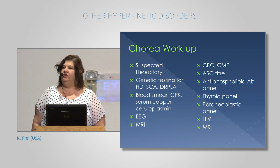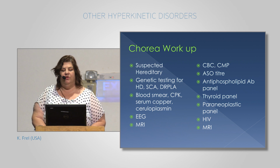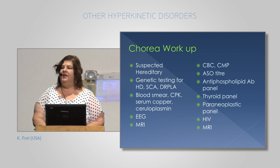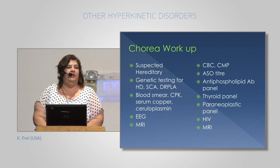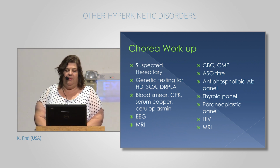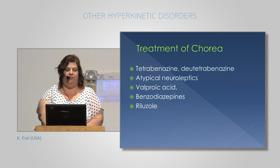If it's considered to be sporadic, with no family history of chorea, you also want to get a CBC, complete metabolic panel, ASO titer looking for evidence of Sydenham's, antiphospholipid antibodies to look for the antiphospholipid syndrome, thyroid panel, paraneoplastic panel, HIV, and MRI is also helpful.